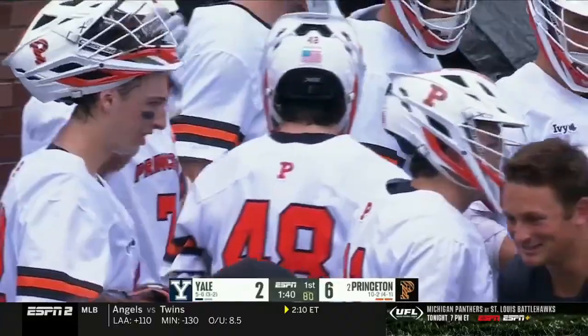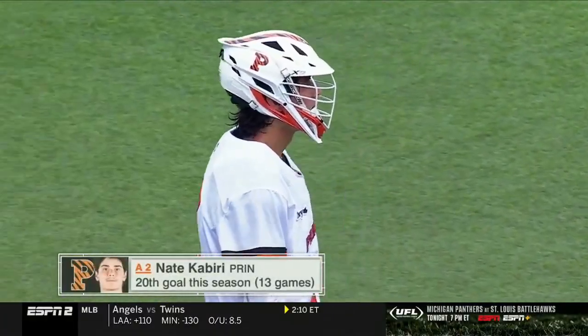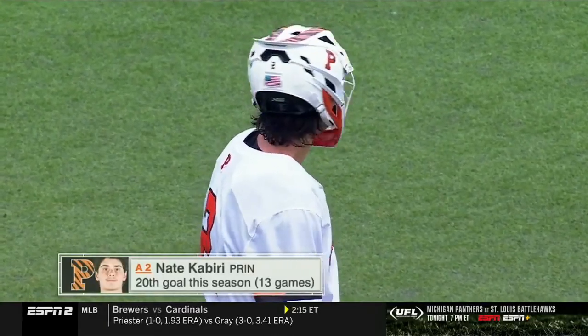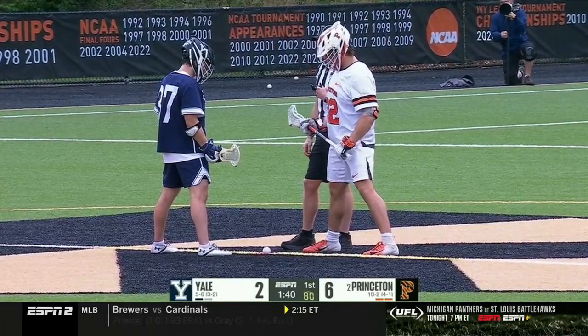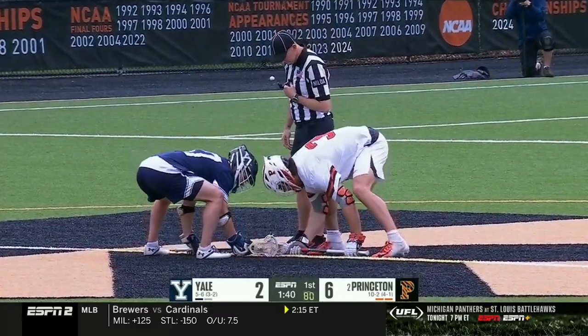Princeton, 2 goals in 50 seconds. They score by Wade, then Rodriguez comes down and scores for Yale, and then the answer, Dunphy to Kabiri. Kabiri, a 2024 honorable mention All-Ivy selection. This attack is just so dangerous.